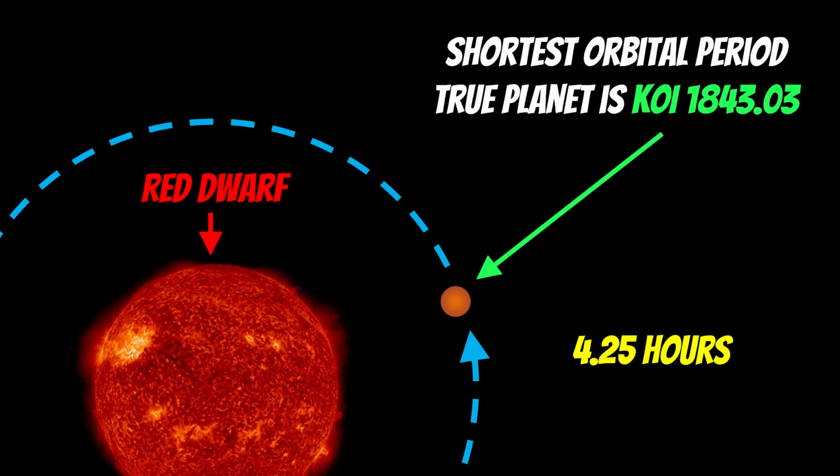a planet. Yes, it has the shortest orbital period of a planet-sized object, but it's not an actual planet. The shortest orbital period of a true planet that we would typically think of as a planet and not the remains of a star is actually considerably greater than the 1 hour. So it's about 4.25 hours it takes to go around its star. Not going to read out the name again, but it's up there at the top. It orbits a red dwarf star, which is again a very small star.